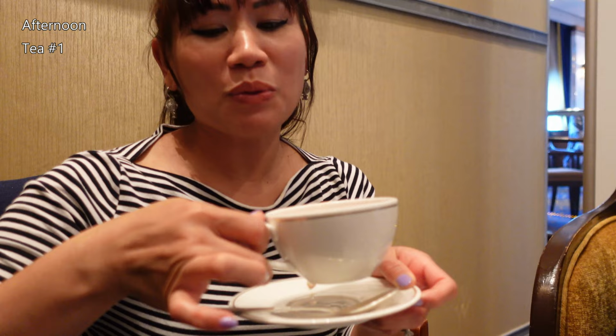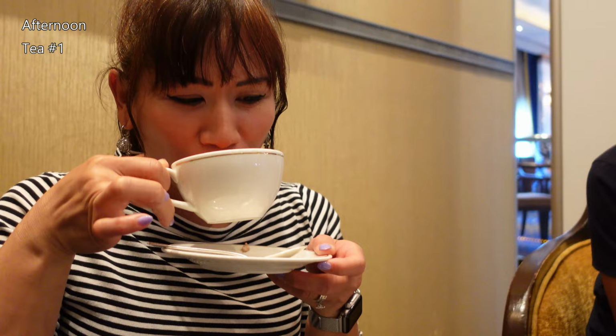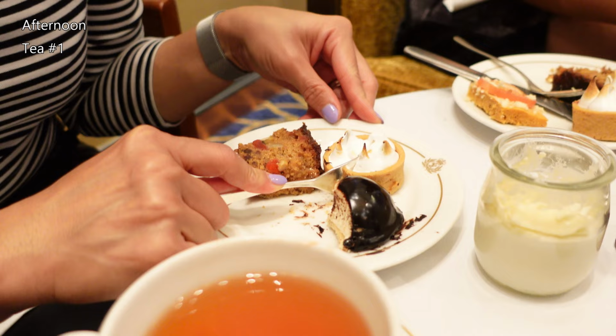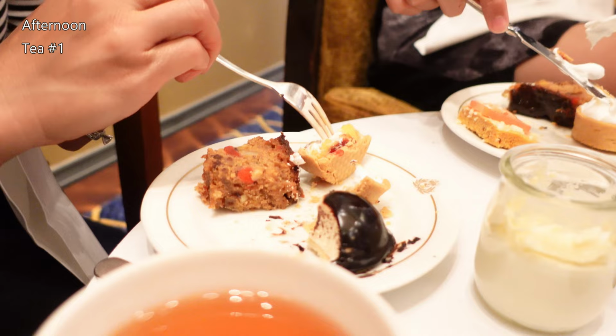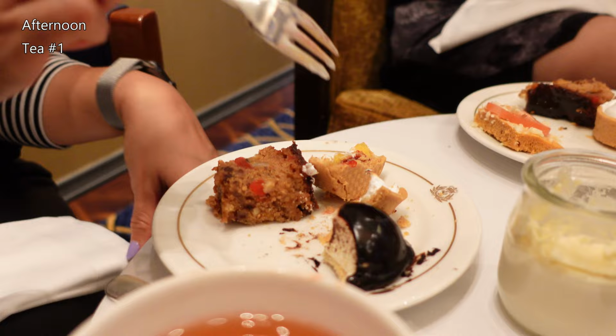A little bit of my tea here. Oh, forgot. Don't forget the pinky. Okay. The meringue is really good. And then some kind of strawberry jam. It's good. It's very nice. My favorite is still this one. I have to finish this. So good.